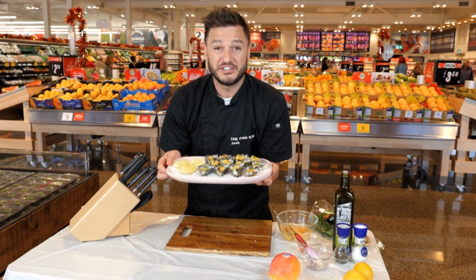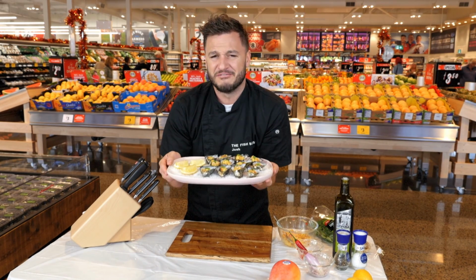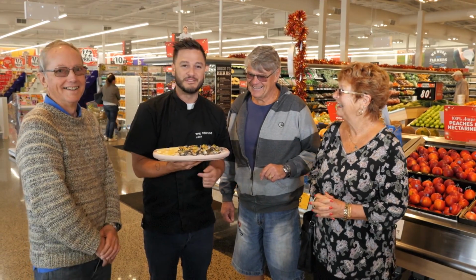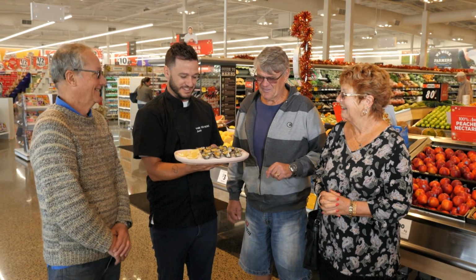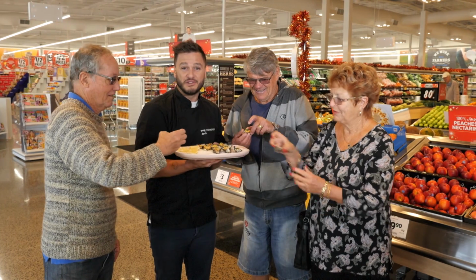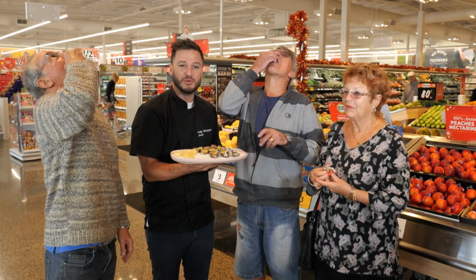Now how fresh and tasty do these look? I'm going to go rustle up some people to enjoy these oysters. Looks like I've found some oyster lovers down in Vass. Here you go, guys. Have a try. New seasoned mangoes, freshly shucked oysters. Certain winner.